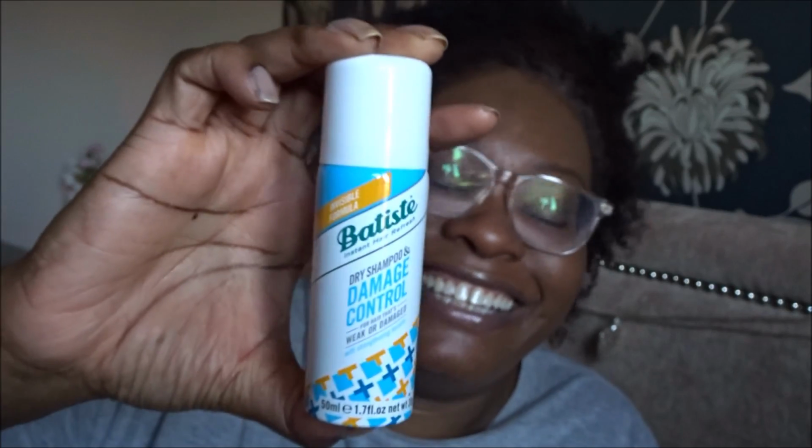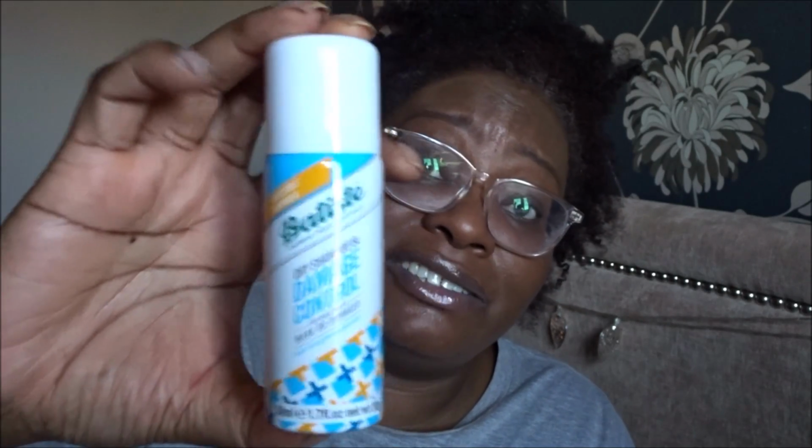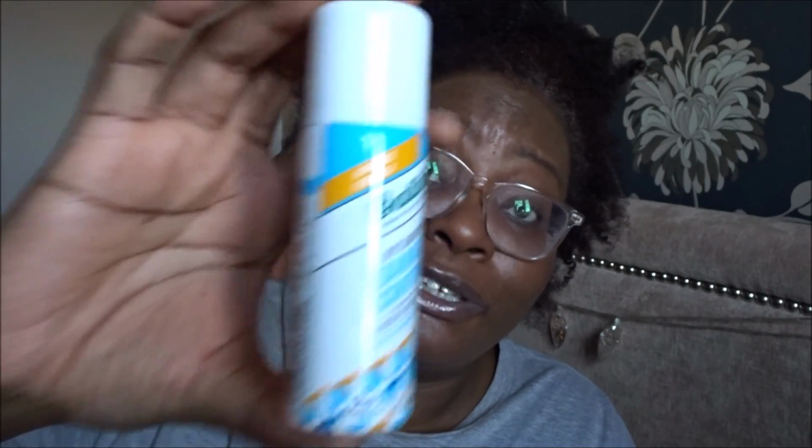Oh God, this looks like another... I'm gonna scream! Bloody dry shampoos! There's another one! Right, this is the sort of cheaper end of the market. So it's a dry shampoo from Batiste, sorry. It's a dry shampoo and damage control for weak or damaged hair. Yeah, there you go. I haven't got anything to say about these. I don't use them, I don't like them, so this will be going into a giveaway.